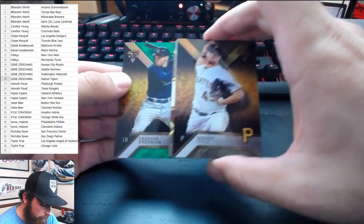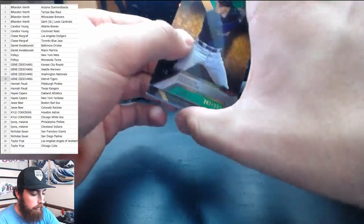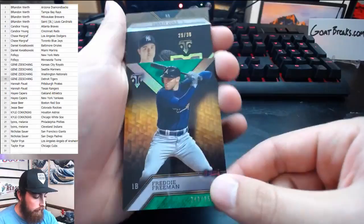Okay. Now we're going to flip this. And we do have a redemption, boys. Beautiful. Let's see if it's the auto or the patch. Ooh, that's the Yankees right there. Put down lower. 36. Is this Pineda again? Andrew Miller. Oh, we do have a redemption. Yes, boys. Andrew Miller.